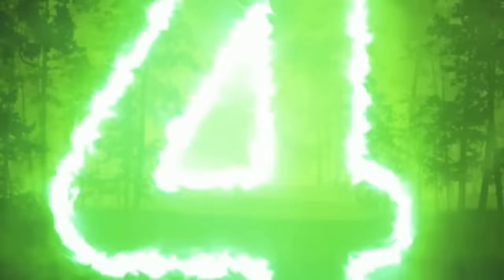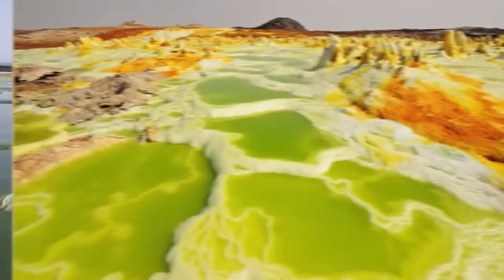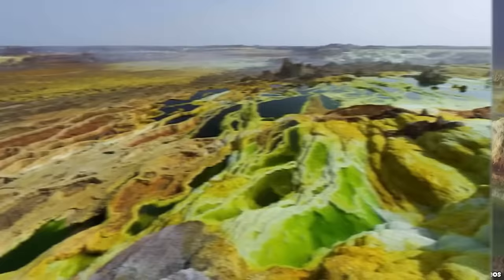In our number 4 spot today, we have the Danakil Depression. The Danakil Depression is a part of the Afar Triangle in Ethiopia, and it is a geological depression that came about as a result of Africa and Asia moving apart. The divergence of 3 tectonic plates caused rifting and volcanic activity. This place is the hottest place on Earth in terms of average year-round temperatures, and it is also one of the lowest places on Earth at 100 meters below sea level.